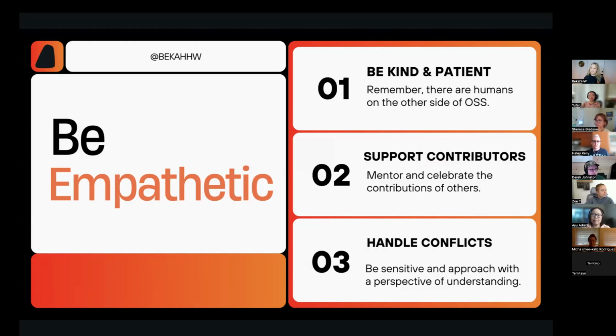Because when we prioritize empathy, it becomes much easier for us to bring positivity to our communication, which is key to a healthy open source environment.